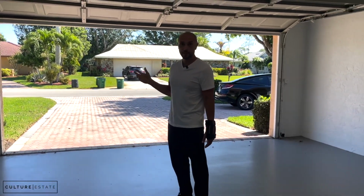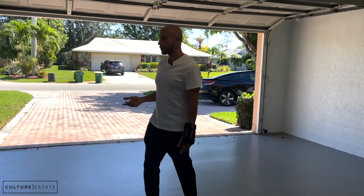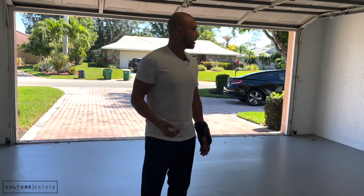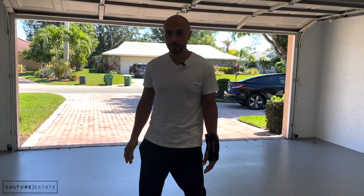We can keep them. If it was my house, it probably would be one of the last things I'd get around to doing. But from an Airbnb standpoint, if you're going to have people here, you may want to have all of the stuff checked out for safety precautions.